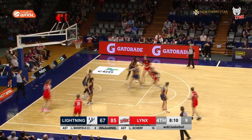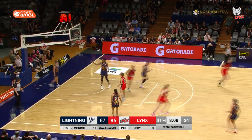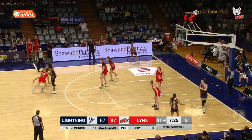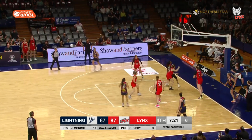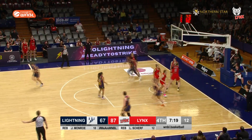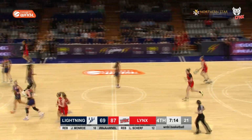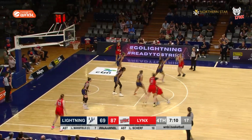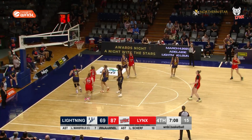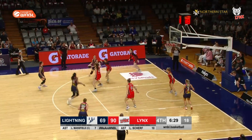Again with a touch on the perimeter, Burrows retrieves it from the centre. Great finish. Nice screen from Munro. Basham slicing down the keyway on the O-glass is Munro. That completes the 2010 performance for Jacinta Munro. 21 and 11. Whitcomb steps into a triple. Nice. Sammy Whitcomb. Thornton from Southside.